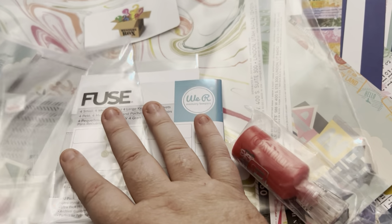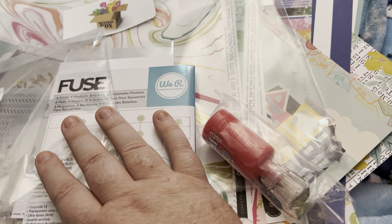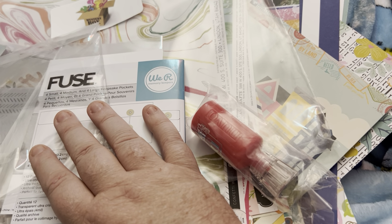Wow, my paper just disappeared. So I need to put these back, I have them going everywhere. But today's Monday, so I hope you guys have a great Monday. I hope you guys have a great week. I hope you guys had a great weekend. Thanks for stopping by.